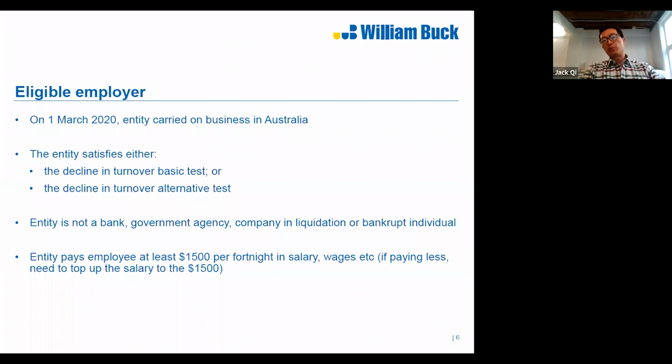Now, what's the eligible employer? The employer is, as of 1 March, an entity carrying on business in Australia, and it either satisfies the decline in turnover basic test or the decline in turnover alternative test. The entity cannot be a bank, government agency, company in liquidation, or bankrupt individual. So I think we're okay today. And the entity must pay the employee at least $1,500 per fortnight in salary and wages.